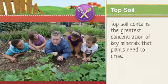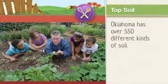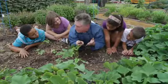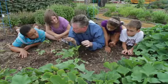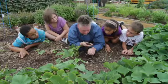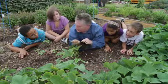Now, there's over 70,000 different topsoils, but we only know of a few of them in this part of the country. The soil is something that's very important for the plant to grow. In order for this plant to grow, it needs the nutrients from the soil. So this is like the food that it gets with the soil. Some pretty good stuff here. You guys want a bite? Sure. Okay. It's good stuff.